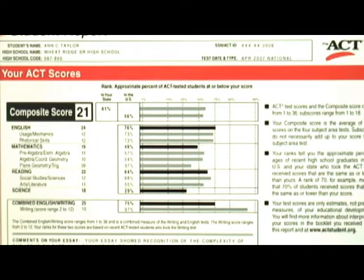She scored a 10. Now that's a 10 out of 12. The score range for the writing section goes from 2 to 12. Why 2 and not 1? Well, because the ACT writing is not machine scored, but is scored by real people, by 2 readers. Each assigns a score between 1 and 6. They're added together, so 2 to 12 is the possible range. So she scored a 10 out of 12, which sounds like a good score.